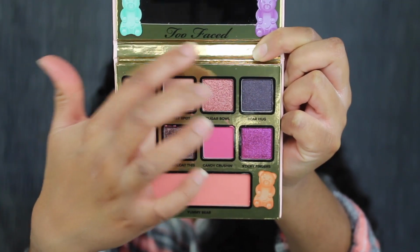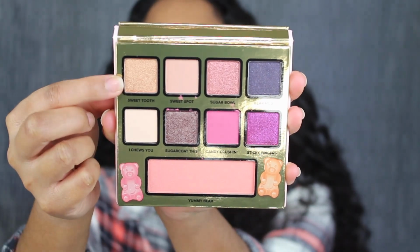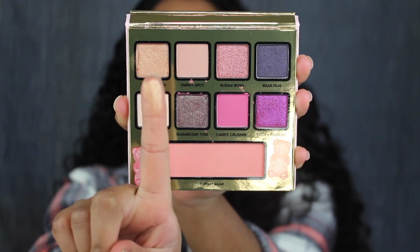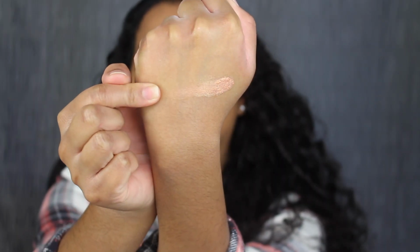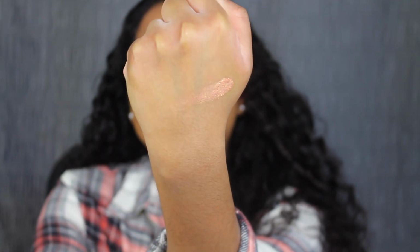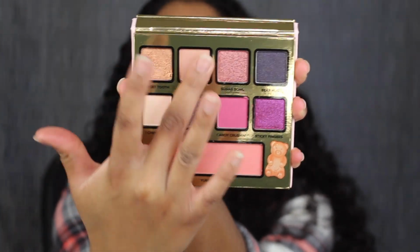Up at the top it says Too Faced. Let's start swatching. We'll start off with this first shadow. The first shade is called Sweet Tooth. I wasn't able to find shade descriptions of these eyeshadows, but wow, that's beautiful. That blended out nicely. The next shade is called Sweet Spot.